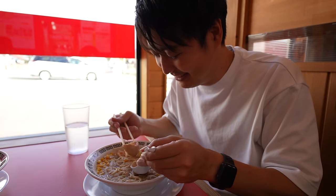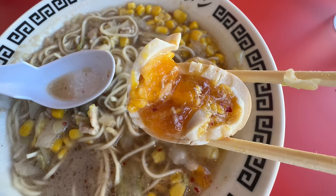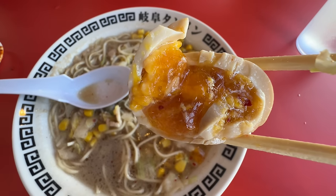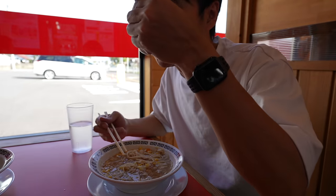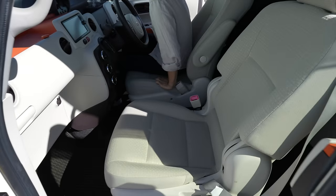And now it's time for a hard-boiled egg. Oh my goodness, look at this. Very soft. Next, let's go to Inuyama Castle. Let's go!